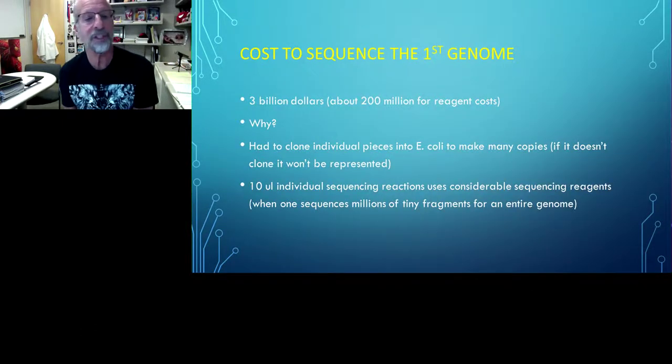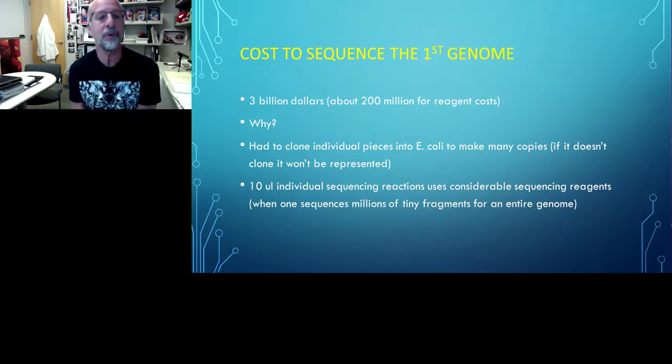Now, the cost to actually sequence the first genome was about $3 billion. Once you had all the machines and everything in place, it's about $200 million for reagent costs. The reason for this is twofold. The first is that you had to clone individual pieces into E. coli to make many copies. You actually needed about 10 to the 13th copies to do the Sanger sequencing. The second reason is that each individual reaction was 10 microliters, and when you have to do millions of these, the overall cost of these two together is expensive.